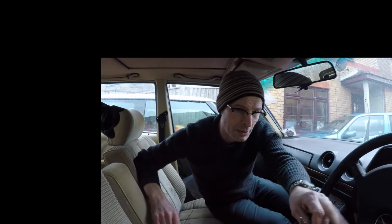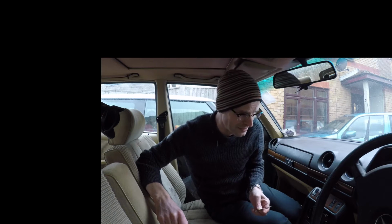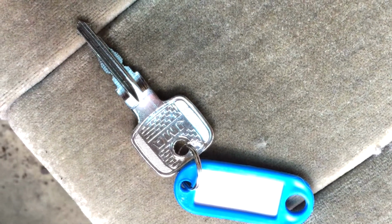After someone else took that door apart, I took that door apart. I didn't get anywhere. I emailed Mercedes-Benz. They emailed me the key code back pretty simply. This could have saved an awful lot of bother if I'd done it in the first place. But is this the secret of my salvation?